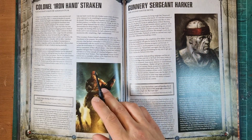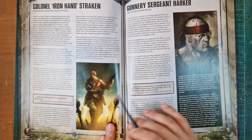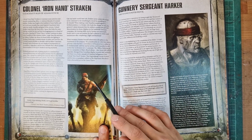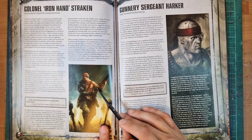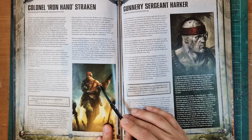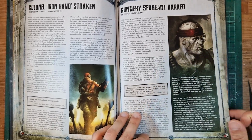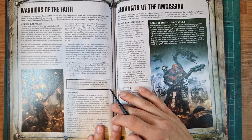All right, Colonel Iron Hand Straken and Gunnery Sergeant Harker, both still in existence, both metal miniatures, both probably 20 plus years old. Colonel Iron Hand Straken, from today's rules point of view, really hits quite hard for what you pay for him. He's a very effective combat beatstick. And then Gunnery Sergeant Harker is only about 40 points in today's rules, but his rules are okay, though he's not amazing. So that's cool.